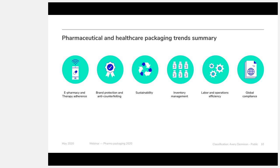Now moving to packaging trends. I guess those are the usual suspects that you can expect. First one, what's happening around e-pharmacy and therapy adherence. We see more and more consumers equipped with smartphones, with internet, and again, including the aging population. Therefore, they are used to shopping online. It will be the same for medicine.